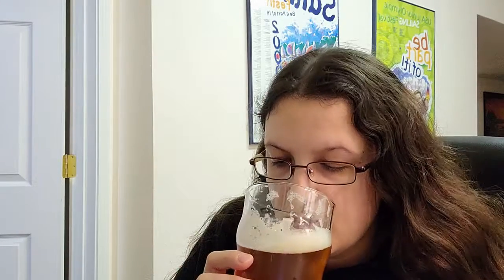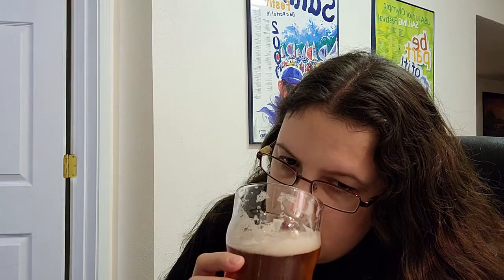And now let's smell and taste B. There's not quite as much nose on B. I am still getting a malty, but it's definitely less than A. But there is a sweet malty nose there. And now let's go in for a taste on B. So it's malty, definitely a sweet malty, not quite as roasted malt as the first one, just more like a normal Oktoberfest malt.